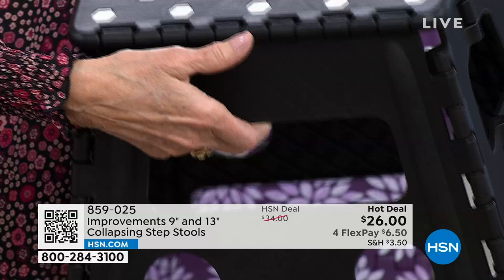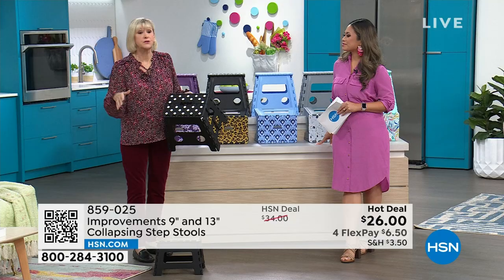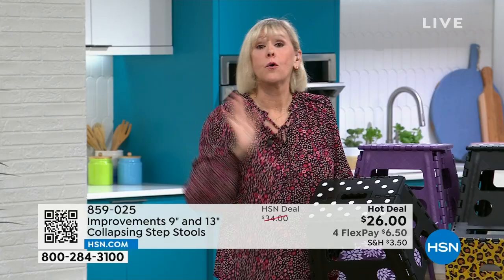The black's always very utilitarian. Absolutely, and what happens is they're made of heavy duty plastic. So if you're using this to wash the dog or wash the kids or wash your car, up high to get on top of your SUV or down low to wash your rims, you've got it covered.